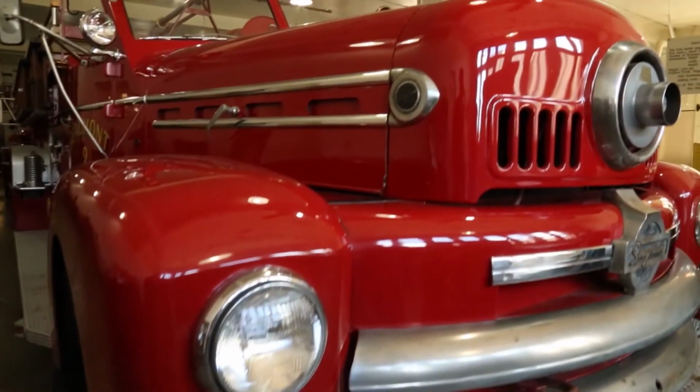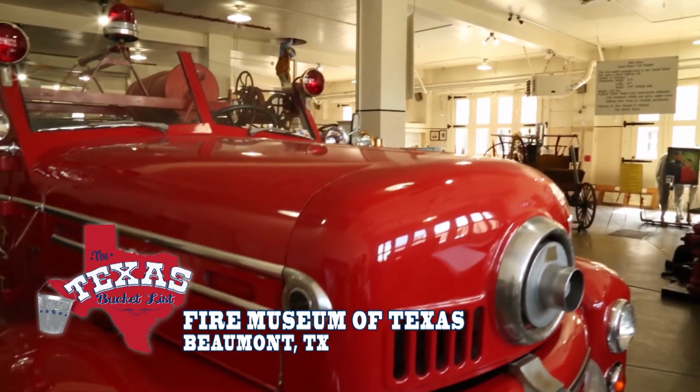Where would we be without firefighters? With a lot of buckets, I guess. Because of them, people trust us today. And it's great to pay respect to these guys and see how they operated.